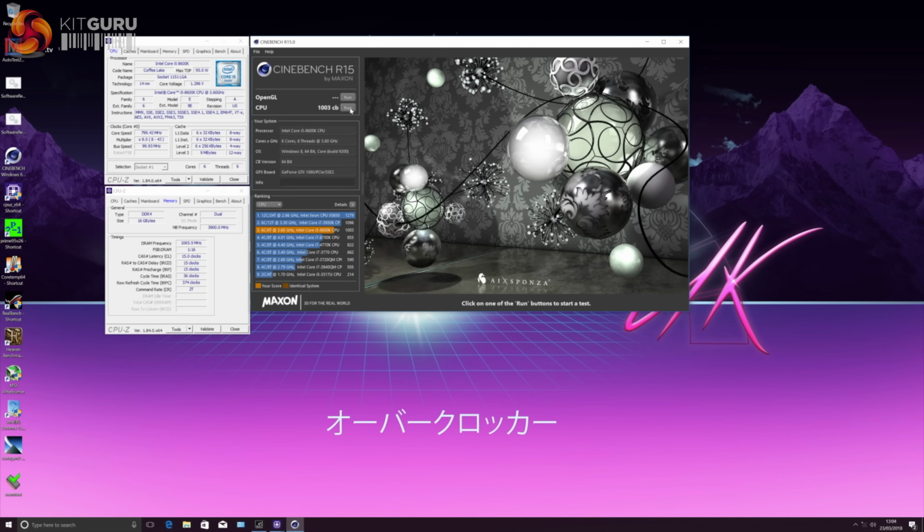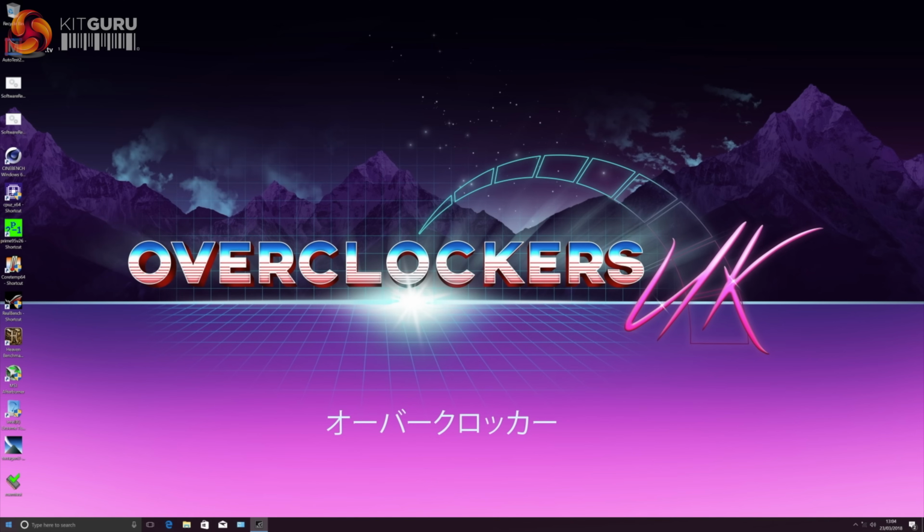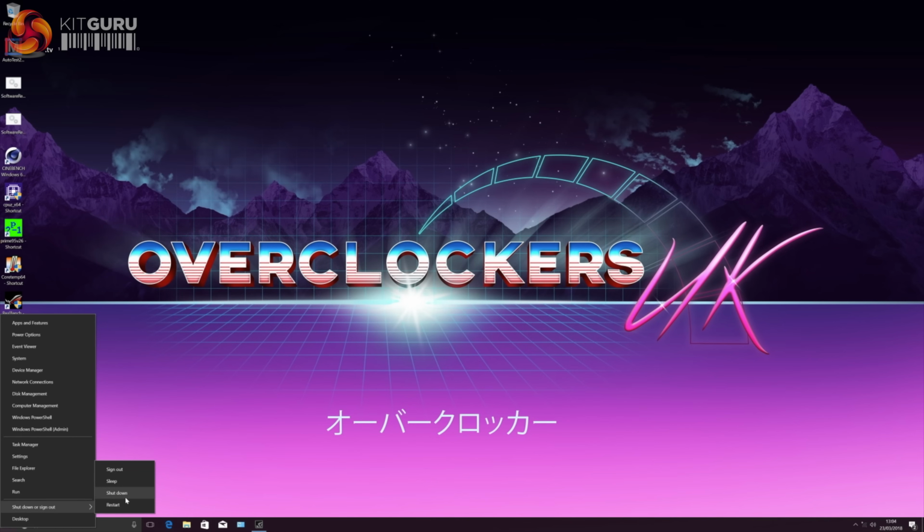Okay, so now we'll make a few adjustments in the BIOS and then see what our score is. And we'll also quickly talk through how we can make sure that the overclock we've done is working fine. You might be able to push a CPU to the limit, but if it's not stable, then it's pointless. You don't want to be crashing out of your games.